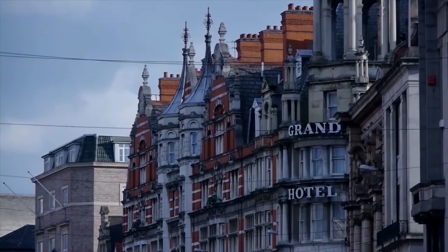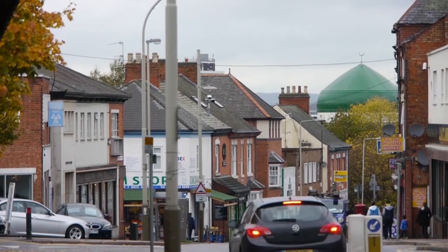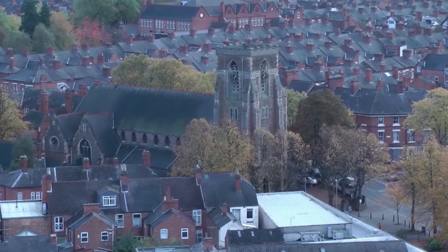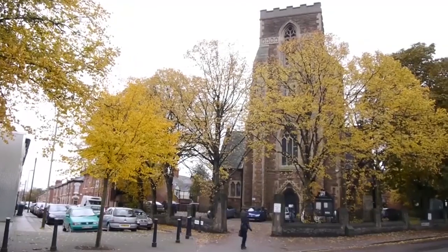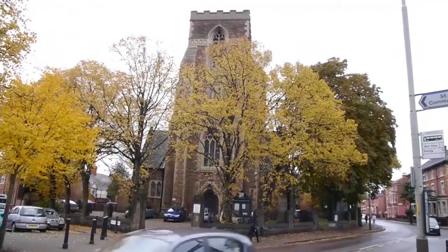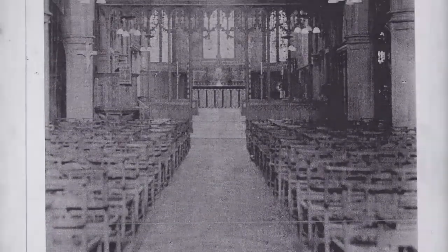Welcome to Leicester, where an unknown gem has been overshadowed for nearly a century. Nestled in the heart of Highfields, St. Peter's Church still holds the key to much of the heritage and preserved history of the city, and still exists as a milestone in astonishing architecture, and to the relation in which it bears the close-knit and diverse community within which it lies.